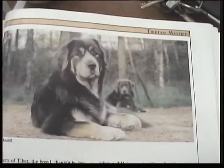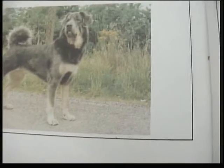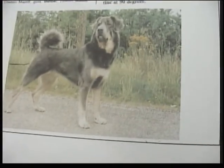Black and tan one there, another black and tan one there, a gold one there, and a young, rather gangly looking one that looks almost grey and tan to me.